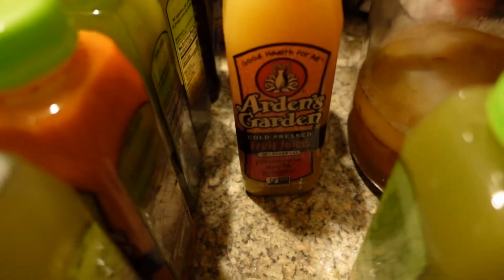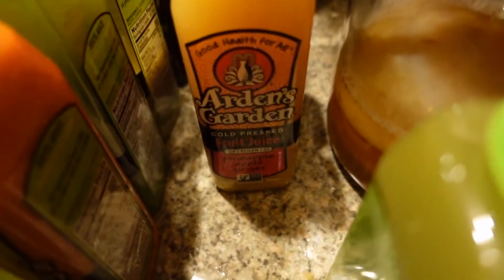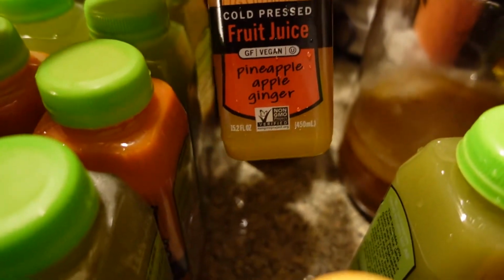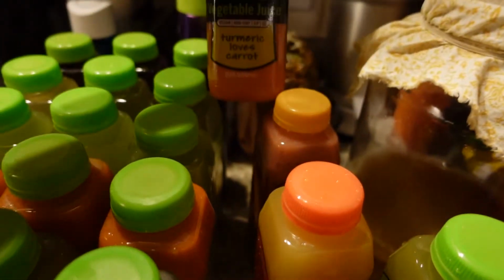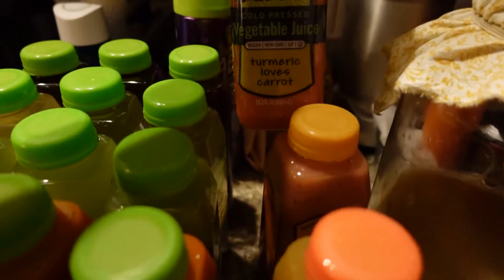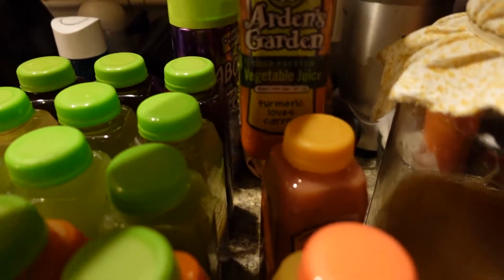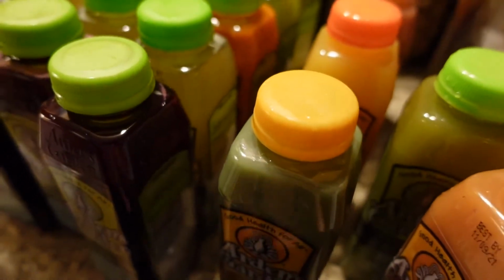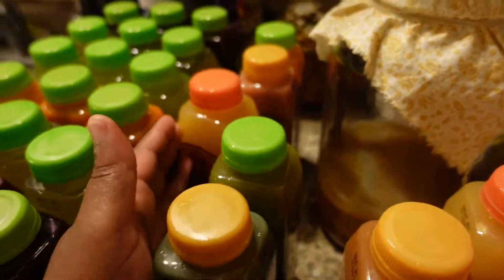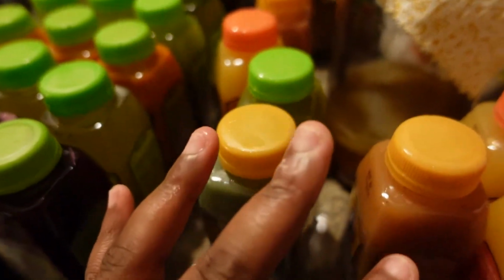The one that they sent to me for free, but this cleanse includes it. It's the pineapple apple ginger, the complete recovery, and then the turmeric love carrot. So TLC basically. So that's one whole day. Yeah, that's that for that one cleanse. All 6 of these are for one cleanse.